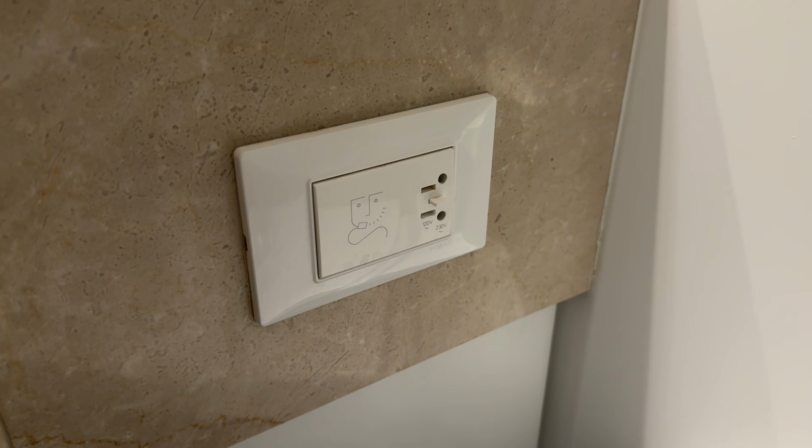Another small negative would be that the shaver socket is of that different type that doesn't fit UK toothbrush chargers.